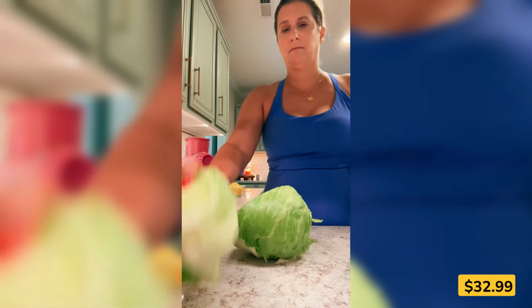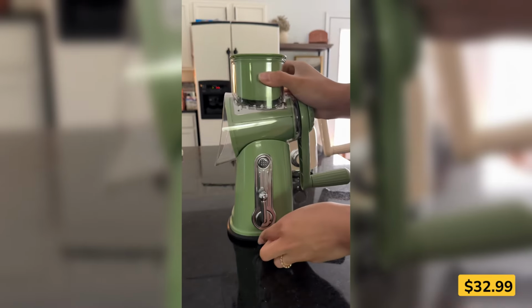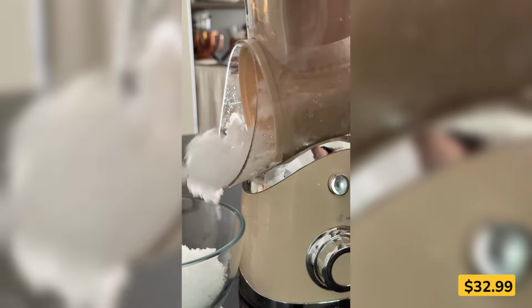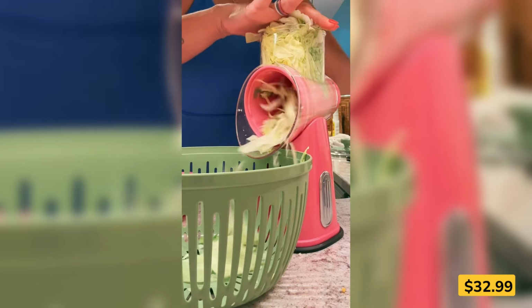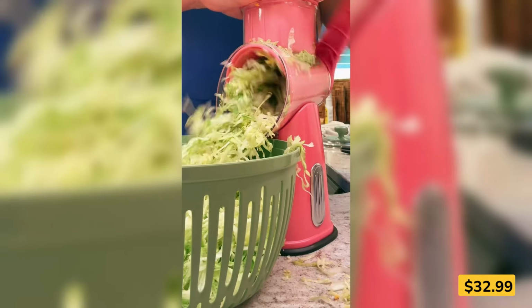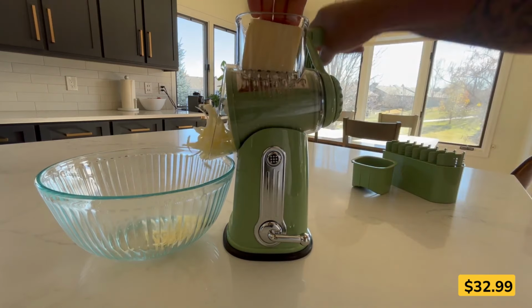Grating cheese or veggies doesn't have to be a workout. This rotary grater makes it quick and easy with just a simple turn of the handle. Stack the parts, drop your food into the top cup, and spin. It does the rest. Great for carrots, cheese, cucumbers, and more. It's compact, easy to clean, and way safer than using a box grater. No more scraped knuckles.